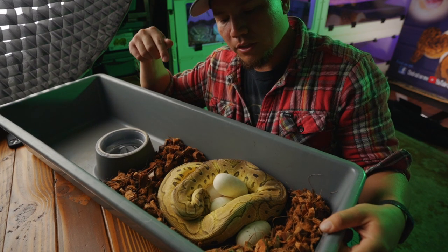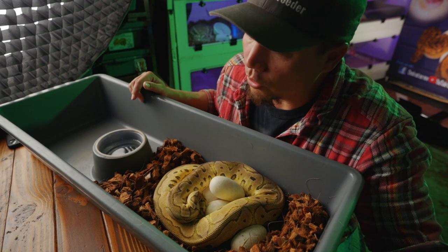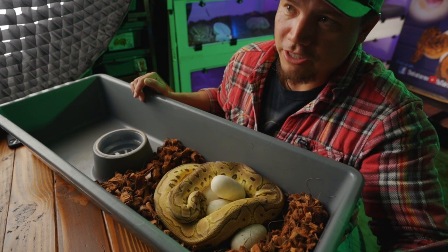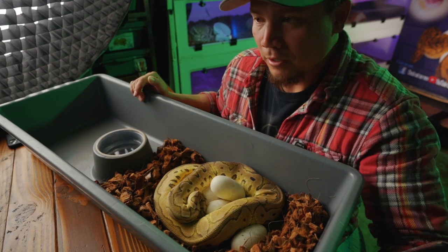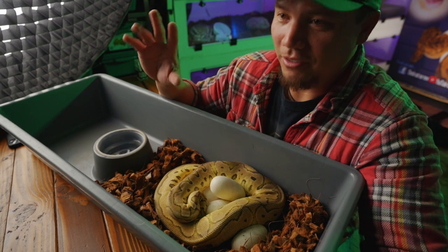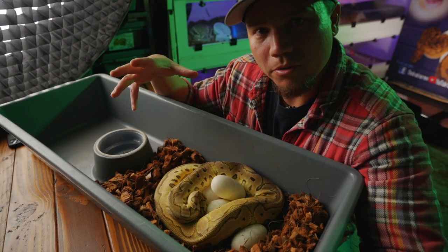Okay. She was paired with a pastel Enchi clown, our boy Bruce. So we're looking at super pastel Enchi clowns, scaleless head, if we hit the top odds. But the cool thing about this clutch, here's my favorite thing about this clutch: all of the babies are going to be at least clown.